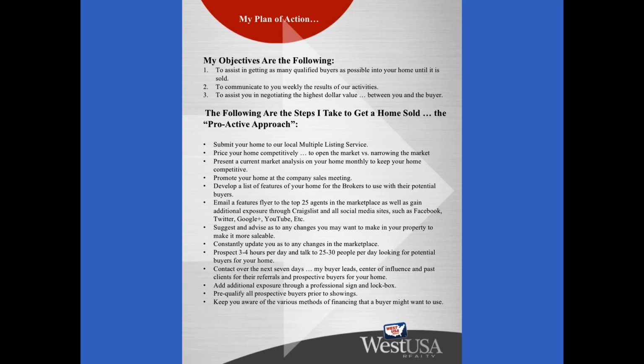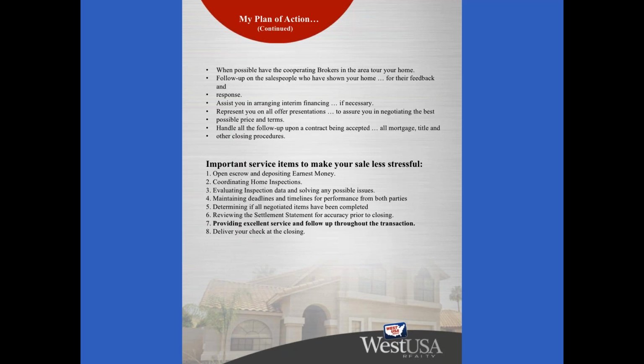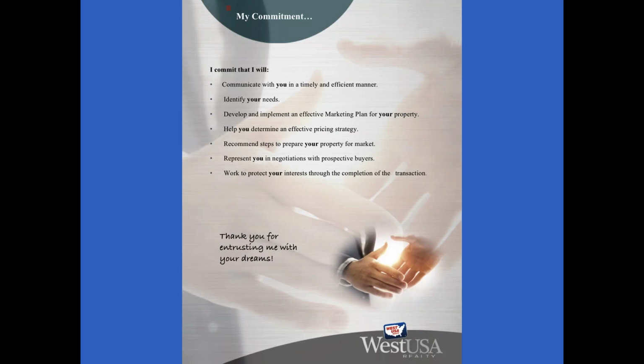So anyway, those are the objectives. It talks about the proactive approach, and then it goes into some important service items to make your sale less stressful. Again, feel free to edit that any way that you want. Some good stuff there. And then at the end, it talks about your commitment, what you'll do to communicate with them in a timely and efficient manner, identifying your needs. It's always a good idea to stay in constant communication with a seller. We generally recommend about once a week.